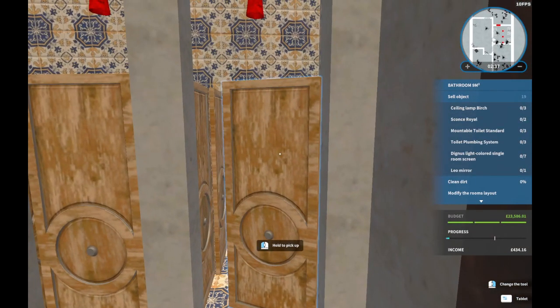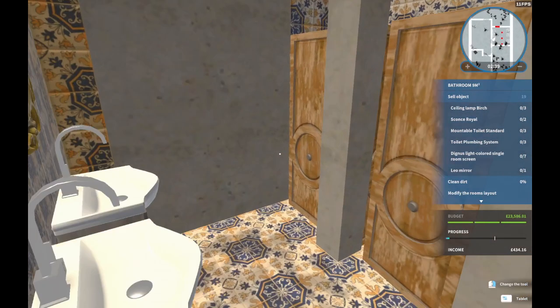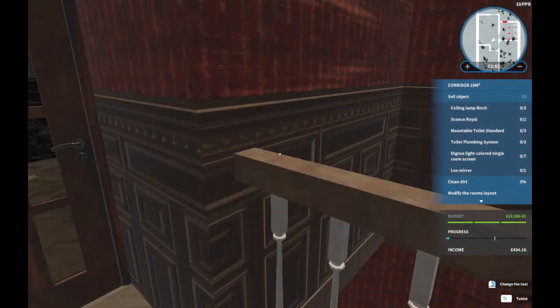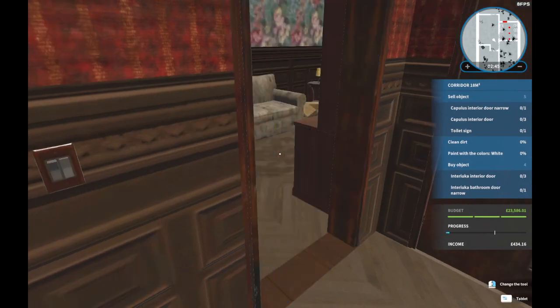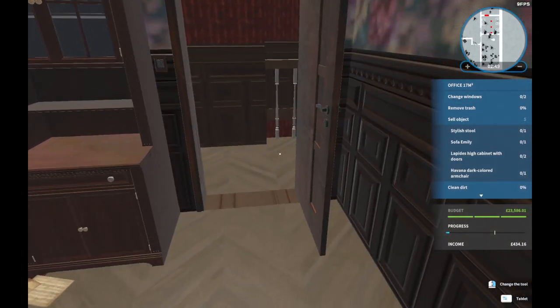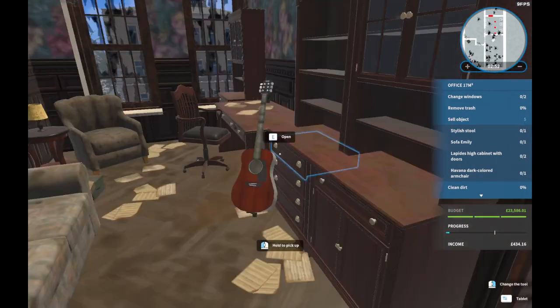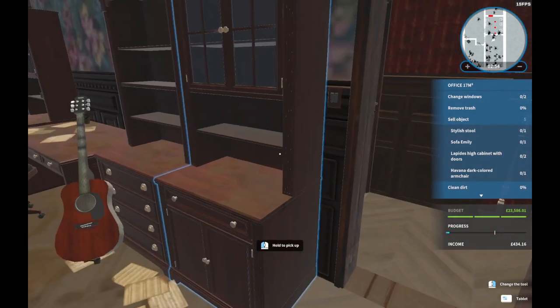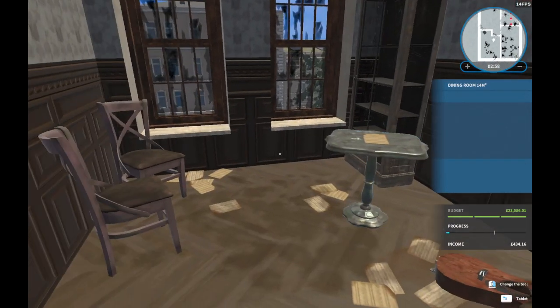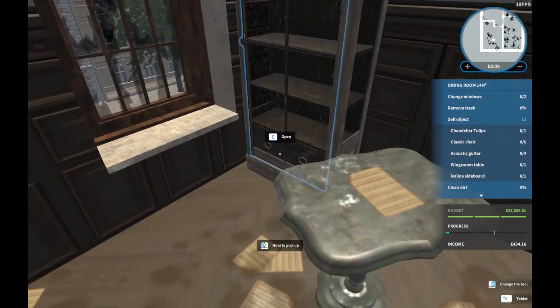What's that? Oh, bathroom stalls. Alright. Or Jazzy Jeff room, I like it. Okay. Nice, nice, nice. And then we have this room. Well.